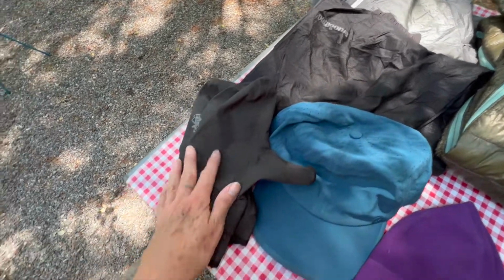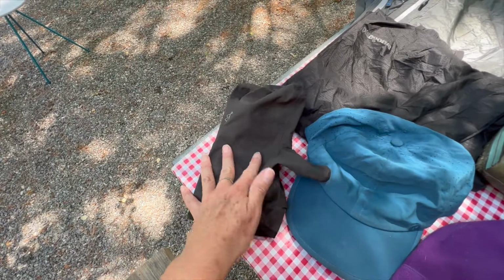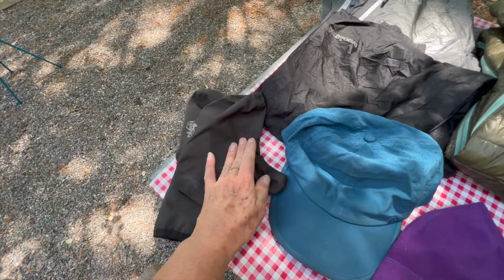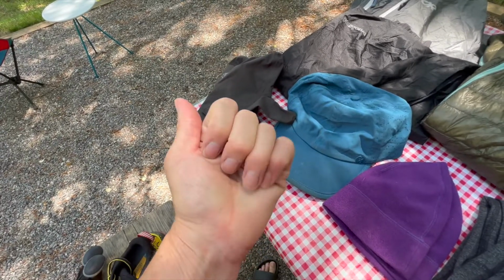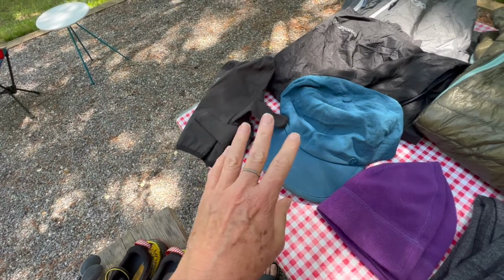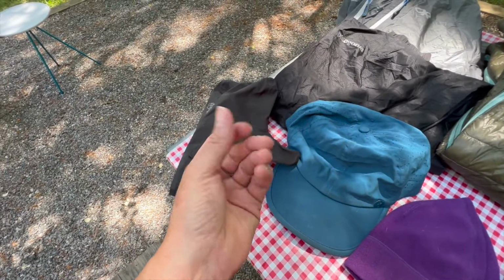And then I've also got REI rain mitts just to keep my hands warm because I do get cold, and if it's cold rain, I don't want to not be able to feel my fingers. I've got Renault's actually. It's just something that if you have it and you're curious about hiking with it, I do have a video on that. But basically, you get cold and you lose your sensation in your fingers.